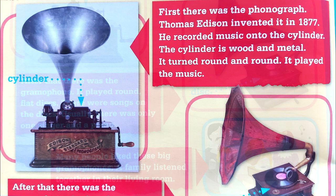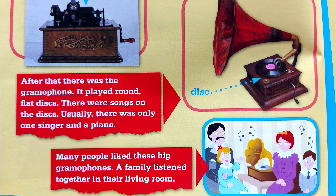After that, there was the gramophone. It played round, flat discs. There were songs on the discs. Usually, there was only one singer and a piano. Many people liked these big gramophones. A family listened together in their living room.